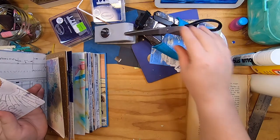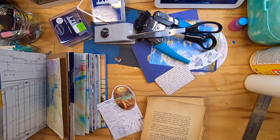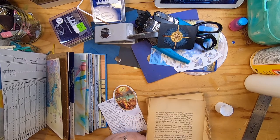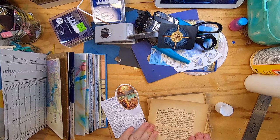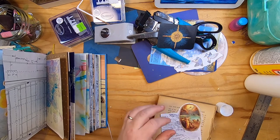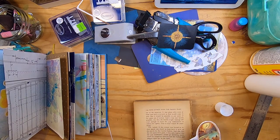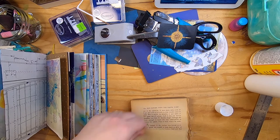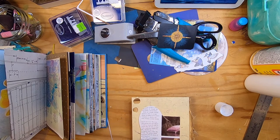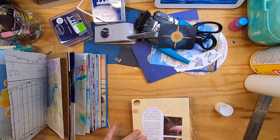Move the journal out of the way here. And so this will be a pocket, so it doesn't matter what I back it with. So I'm just going to use a book page. I think, well, this is not big enough, no. Unless I were to use two, which I could do. But I also have this here. Yeah, I'm gonna use that, because it's already been cut from. And it's a little bit thicker like a cardstock, so it'll give the pocket more strength.